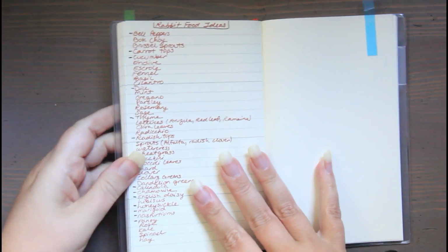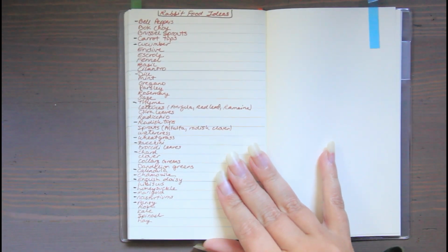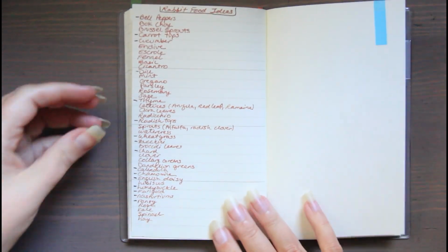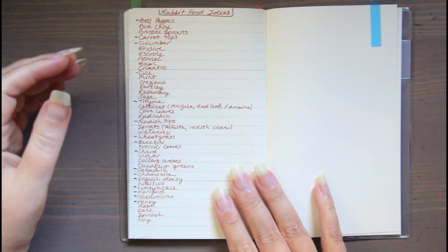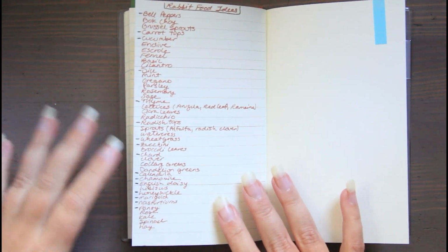Here was my list for all the different rabbit food ideas that I could put on the monthly spreads. I did not fill this planner. I wasn't sure. I've now been doing video editing for an entire year, and I wasn't sure what that entailed, what that would look like, what I would need to know.